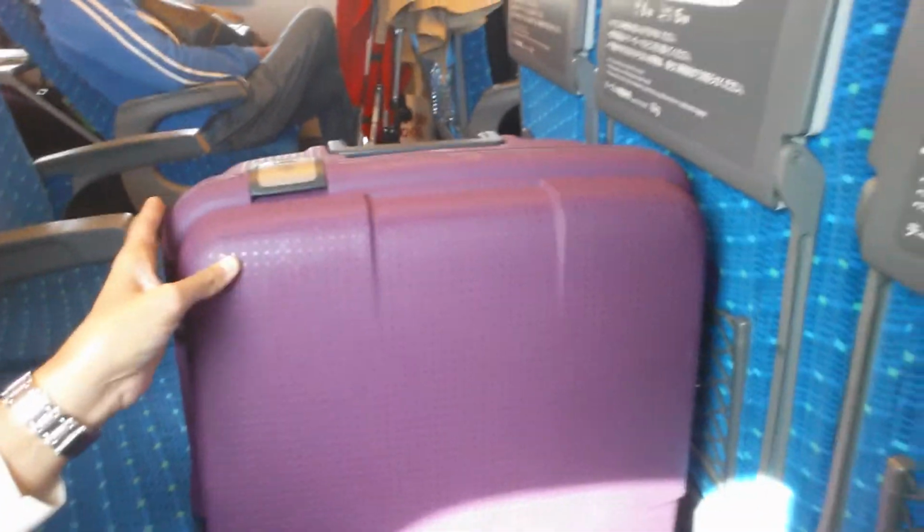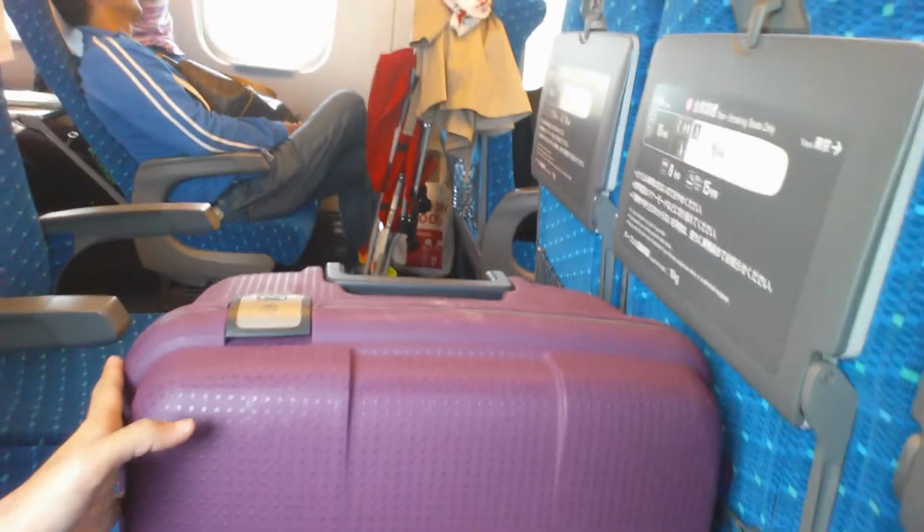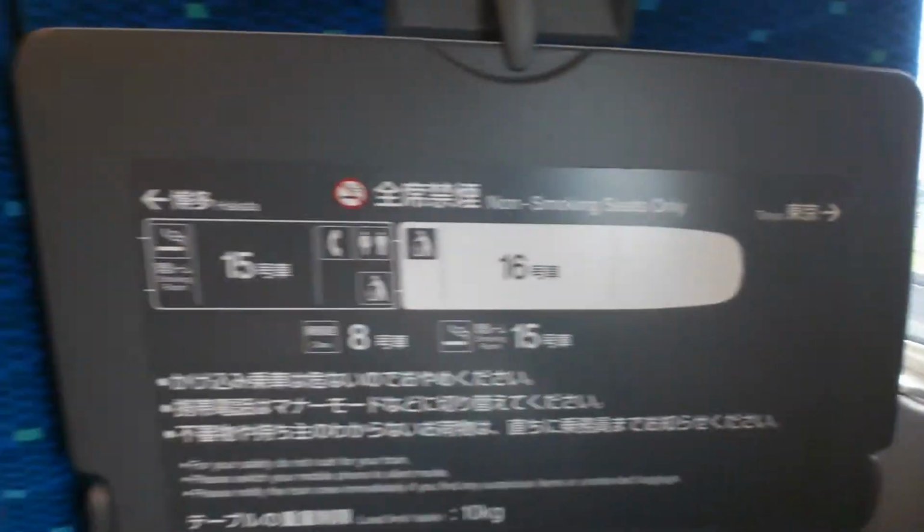Then this is our luggage. It's a carton luggage. See, it can really fit. And these are all the tables and chairs. You see the legroom is even bigger than your usual economy. And the best part is you can use your iPad or computer or whatsoever, because everything has a plug, an electricity plug. So you will never ever get bored.